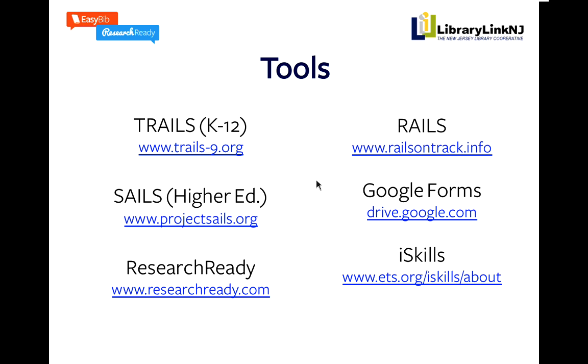There are also some paid tools as well that can help you with your information literacy assessment, such as Research Ready, which is another product that we offer here at Imagine Easy Solutions, and also the ETS iSkills. So some of these platforms like Research Ready will allow you to customize the questions to your own liking, which is great for one-shots because you won't be able to cover all of the skills that are assessed in the more thorough platforms like Sails and Trails. So they're much more comprehensive, and I really encourage you to check them out and just see what it is that they have to offer and how they best fit into your instruction.